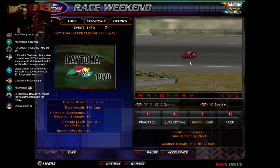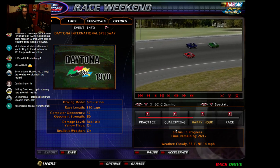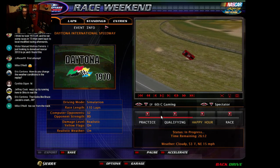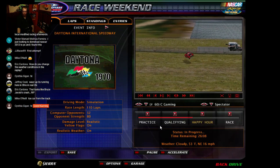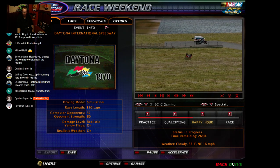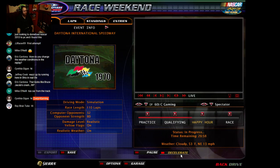How do you change the weather conditions in replay? If it's cloudy and you want it to be sunny, I believe you just load a sunny single race session, then exit out right away, go to the replay and click on the replay. It should be sunny then. It sometimes takes a few attempts.